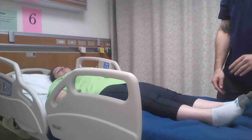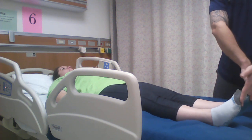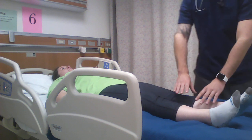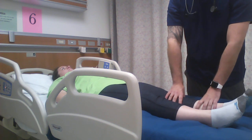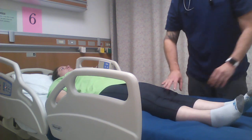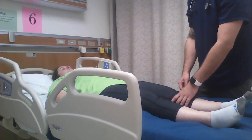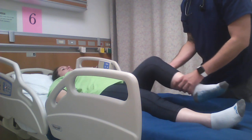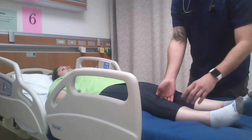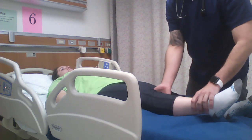I'm going to check the strength of your feet now. Can you push against my hands? Push against my hands. Can you rotate your ankles? Okay. Can you push against my hands here with your leg? Push against my hand with this leg. Okay. I'm going to move this knee up towards you slowly, and then we're going to kind of frog out. Up and then out. No, back down. Good. Up. Out. Back down. Good.